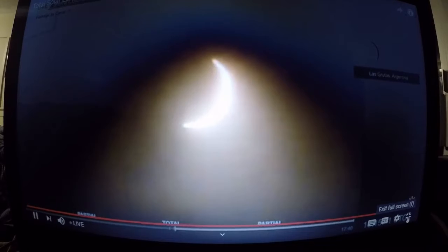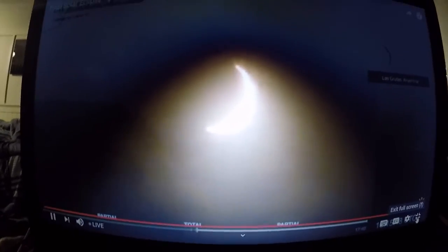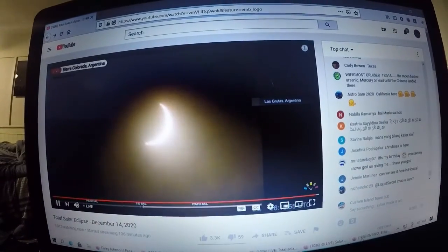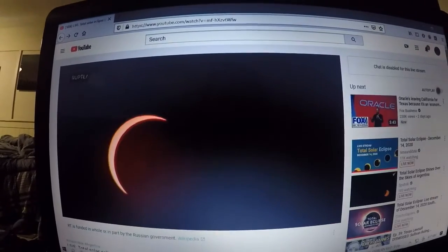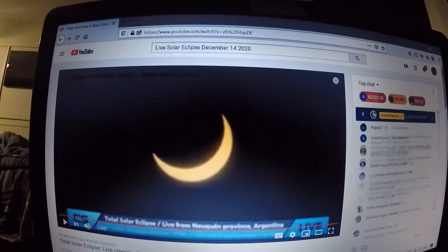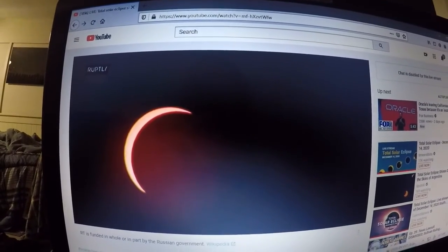I guess this is coming out of eclipse, according to their timer down here at the bottom. I guess their optics must just be reversed from everybody else's. Yeah, see, that's reversed. Yeah, because this is the one that I was watching.